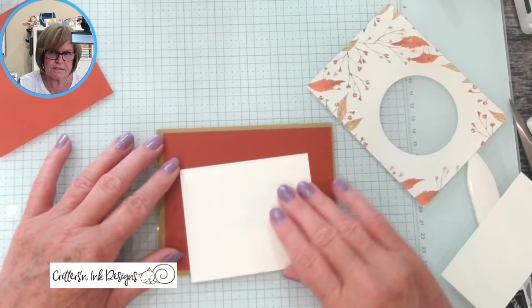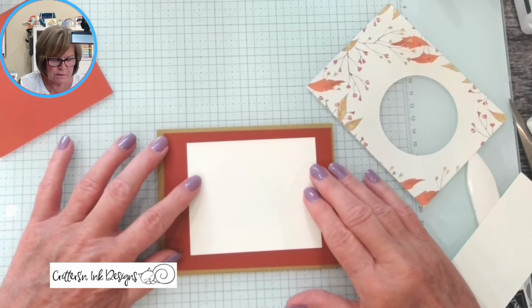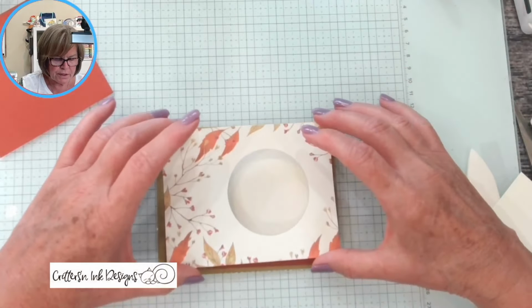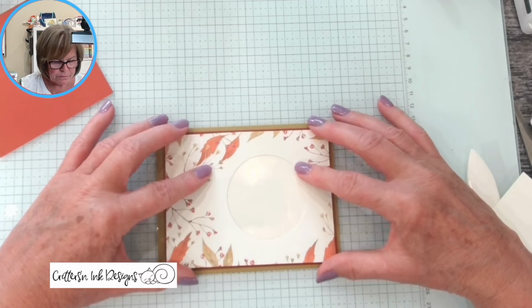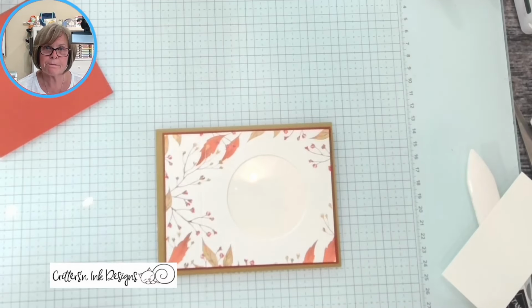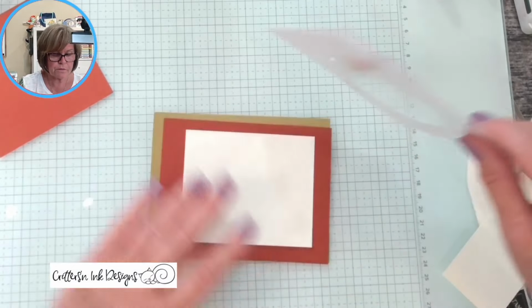So this is going to go like this. This is Very Vanilla. It looks white on the screen to me. And then this is going to go on here with our shaker things like that. Super cute. All right. Okay.